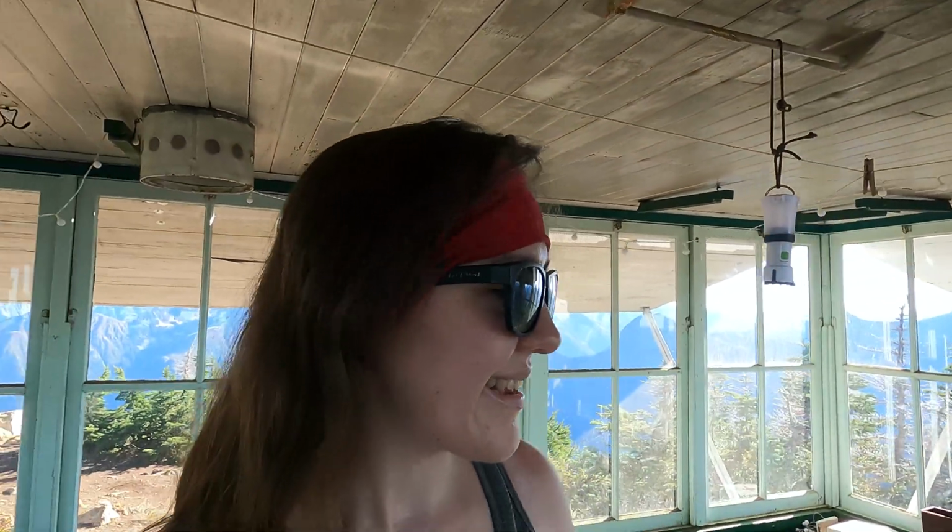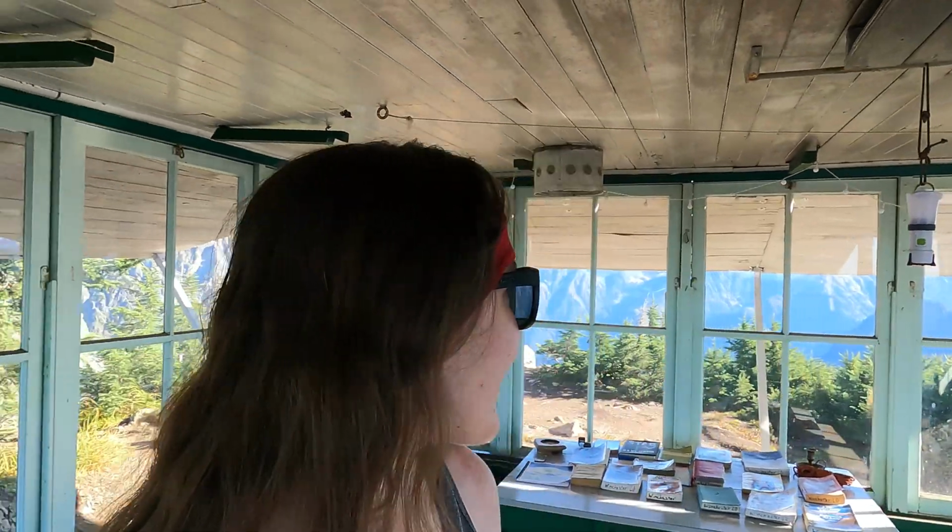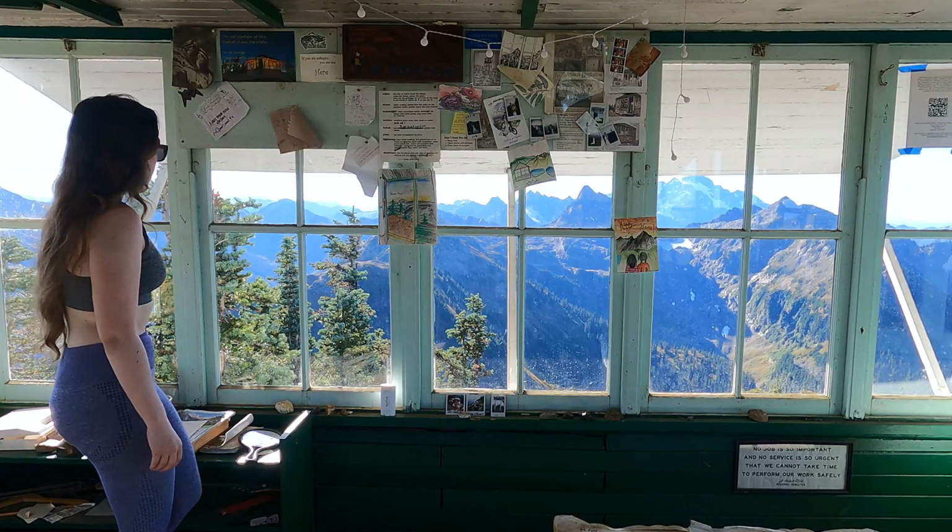This is a really nice lookout, and yeah, I can't wait to show you the views because the views are just incredible. But I got up here early. I'm gonna hang out because I have this place all to myself and I'm not going to waste it. And I also have a surprise, so.